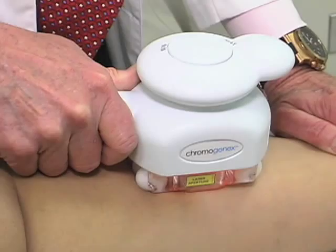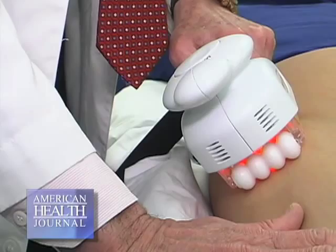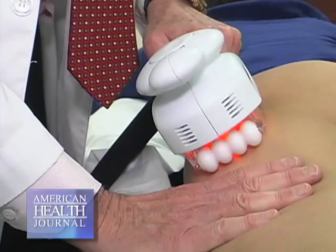The treatment is done by application of a vacuum device that really draws the skin and subcutaneous tissue into the chamber of the Ultra device. And at the same time, it applies a red diode laser to the skin to stimulate thickening of the dermis and improve circulation. And almost immediately, you start to see some smoothing out of the areas of irregularity and depression.